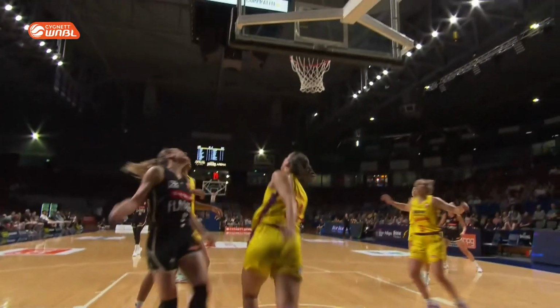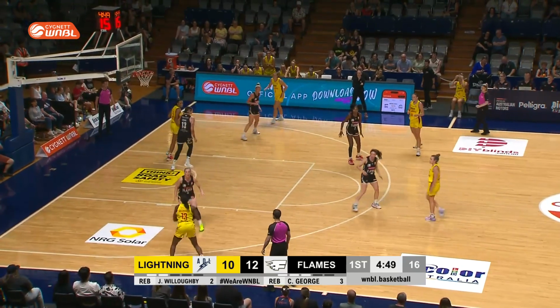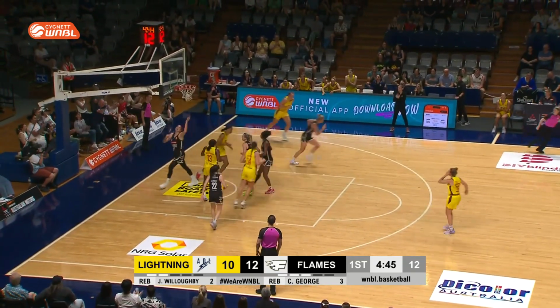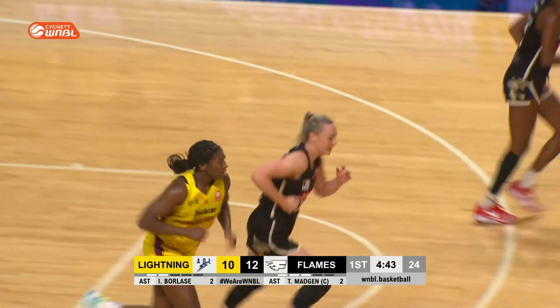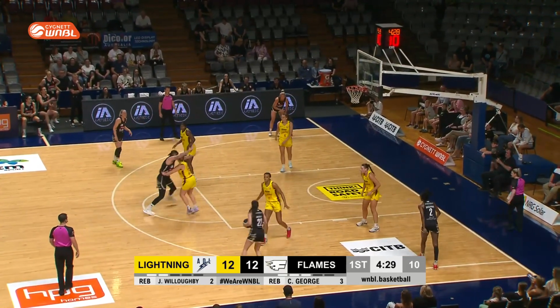Taking Bourne off the dribble. They couldn't execute their fast break. Willoughby, nice find, opts to put the ball on the deck, goes right at Madgen and muscles it up and in for two. Assessing inside the painted area, Nicholson wants to keep it moving.